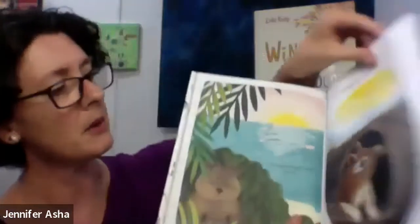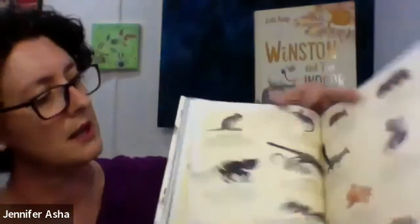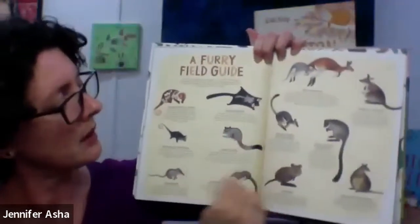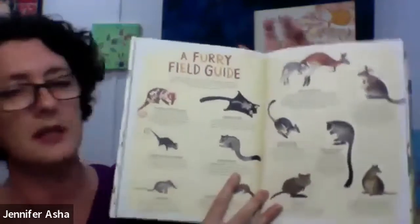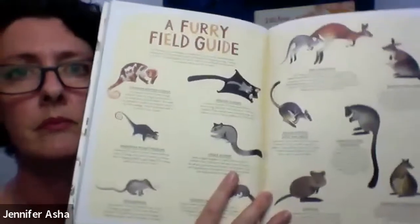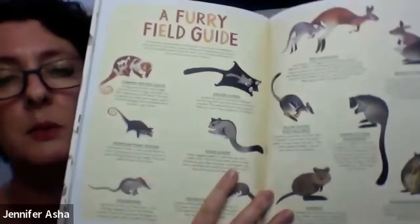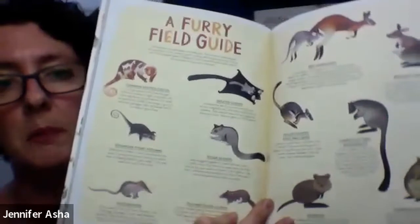Then at the end of the book, Sarah Allen has included some factual information that is following that true information report style about each of the 26 animals included in her book. So this would be a great one as a springboard for writing about our favourite marsupials.